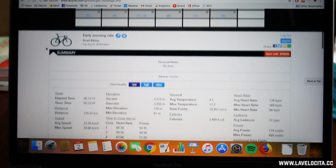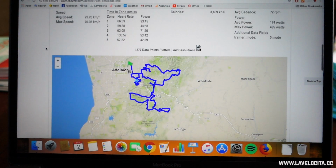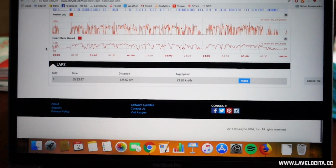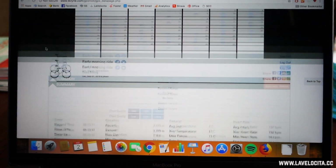And just a note on the GPS Root website, it's actually surprisingly good. If you want to do your post-ride analysis, it's similar to what you find with Garmin Connect and Training Peaks. So let's see how the units sit in the marketplace, and they are incredibly competitive.